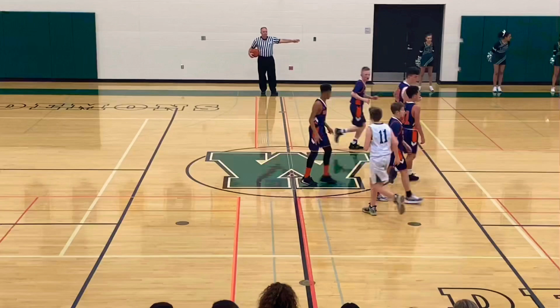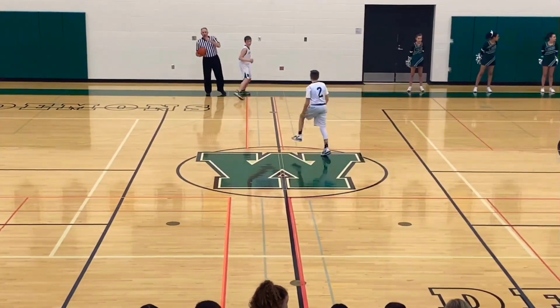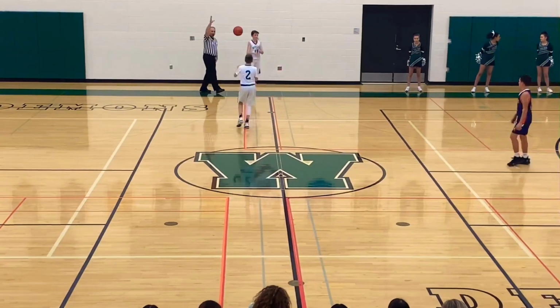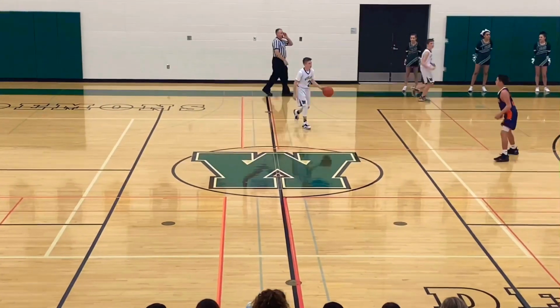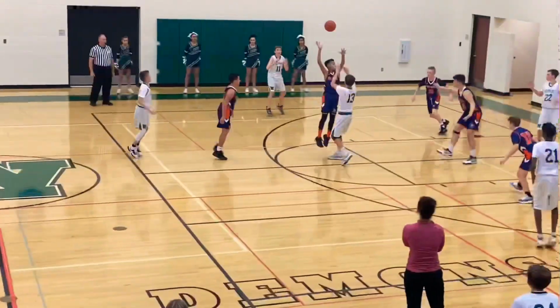And they chant defense because they really need defense right now. Some of the star players are out. 25 and 15 are out right now. So this is where Westlake can take an advantage.